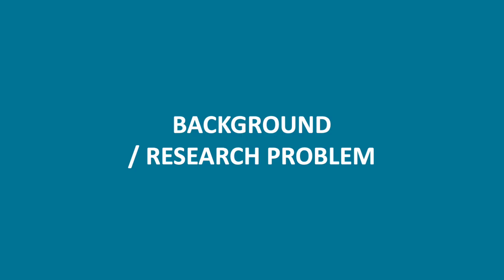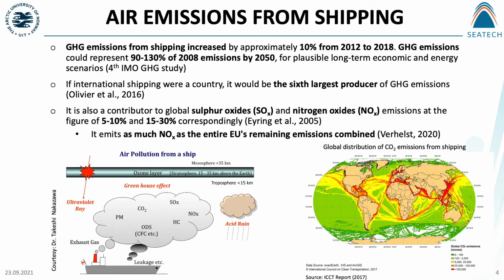Background research problem. Air emissions from shipping. According to the fourth IMO GHG study, greenhouse gas emissions from shipping increased by approximately 10% from 2012 to 2018. It could represent 90 to 130% of 2008 emissions by 2050, considering possible long-term economic and energy scenarios. If international shipping were a country, it could be the sixth largest producer of GHG emissions.